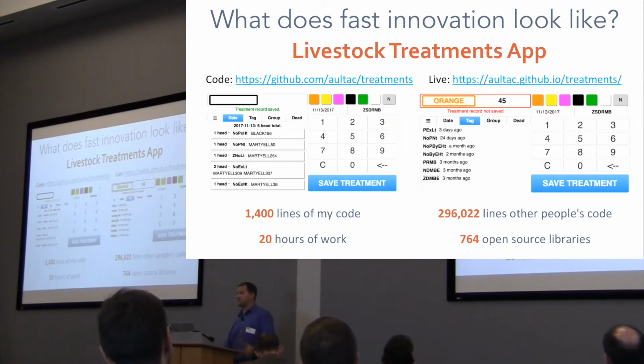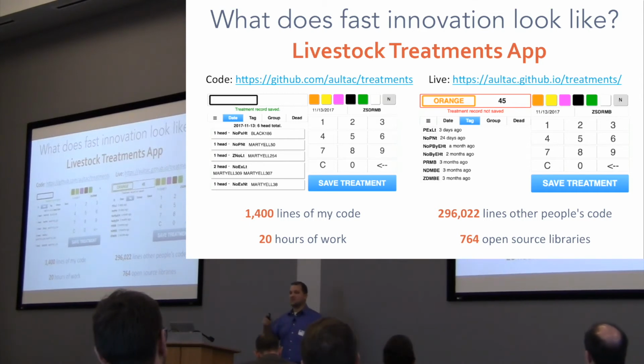And it's been in production since February, working flawlessly across everybody in our farm. 20 hours. This would have taken at least 6 months without open source, maybe a year. That is fast innovation. None of these people, I can guarantee you, when they wrote any of these libraries, thought a livestock farmer would be using it to record cattle treatments.